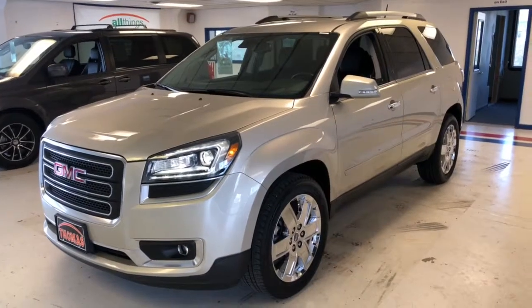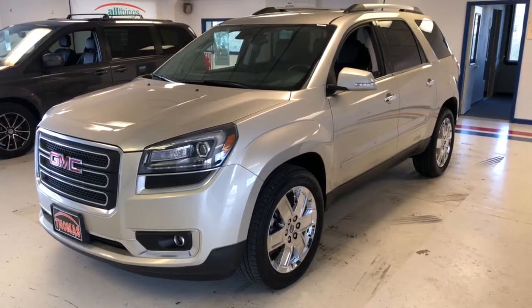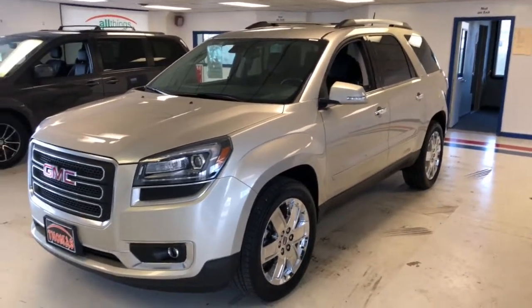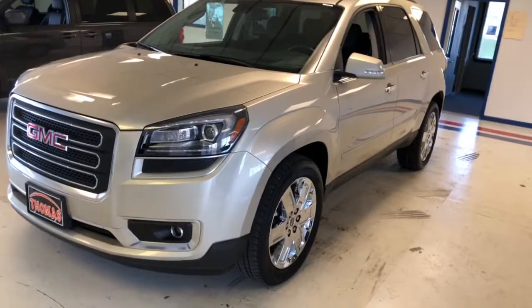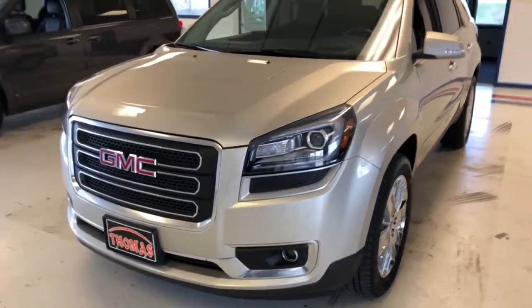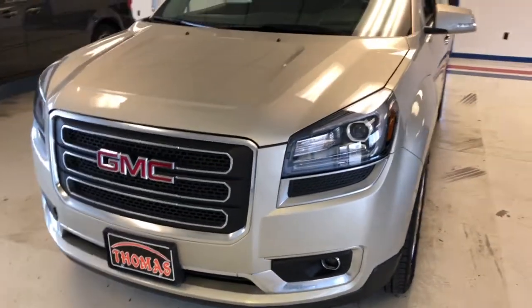Here's a 2017 Acadia Limited, 19,000 miles, kind of a beige color, one owner with a clean Carfax. Really a sharp vehicle here. It actually plays off of the older body style. They came out with a new style in 2017, but this Limited is off of more of the 16 body, and it really gives you a lot more space.